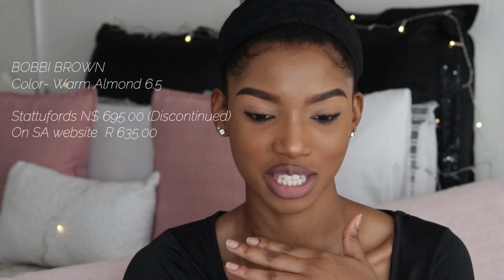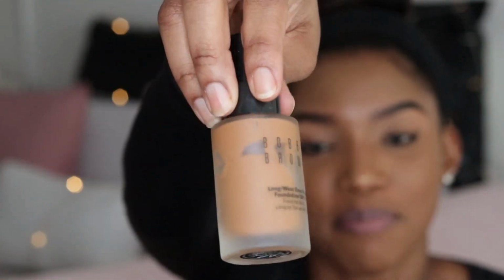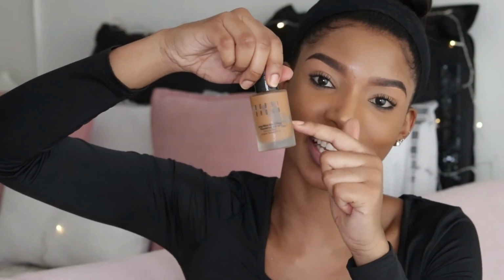Another favorite foundation, and at the same time heavily disappointed. I'll explain one. So the next foundation, one of my favorite, the Bobbi Brown foundation. Guys, this foundation, do you see where it is right now?